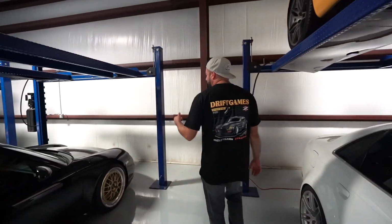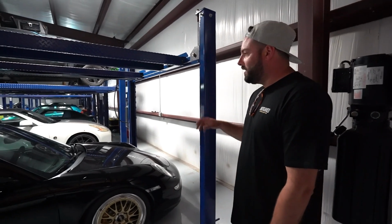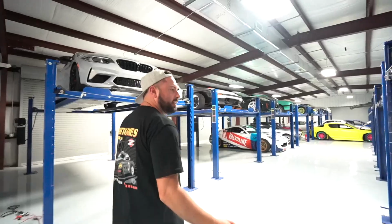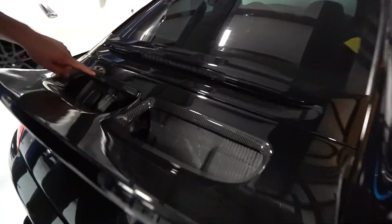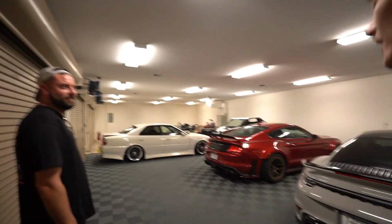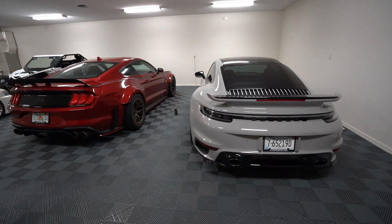So this is the 997. I used to have one of these, and not as nice as this, but this is just perfect on BBSs, on the splits. This one's really nice, and this is all carbon here. As you can see, yeah, look at that. It's all carbon fiber on the inside of that spoiler. This is a carbon boot lid. That's beautiful. That's the color, the combo. It's the color of concrete dust.